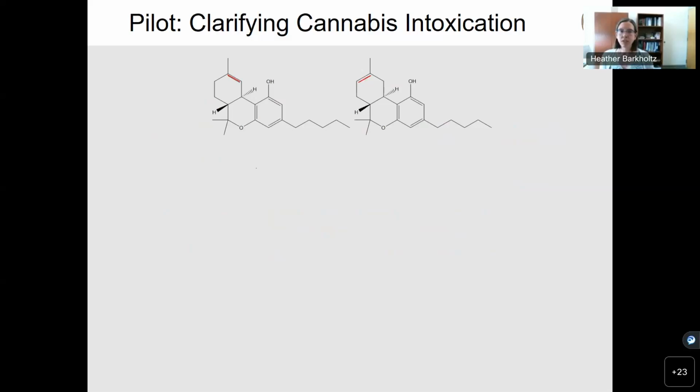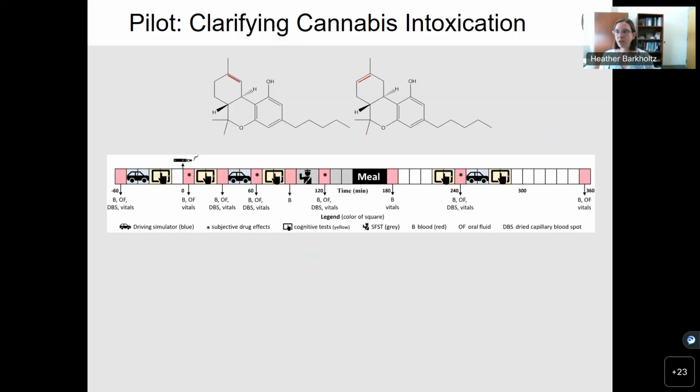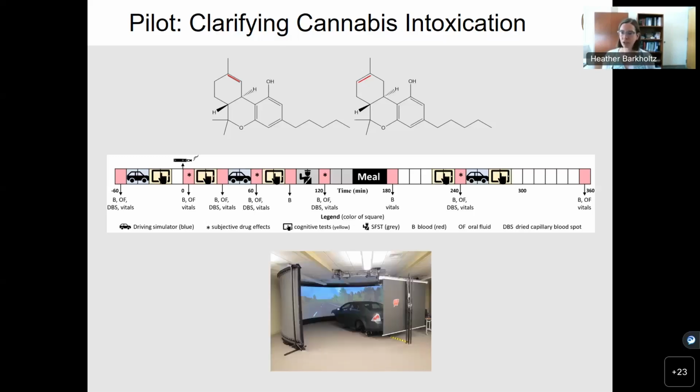Again, these are the chemical structures of delta-8 and delta-9. In our study, each study drug administration session includes a lot of different data collection, which I guess is why it's great to do the feasibility. We can see if we can pull this off. But we're going to collect a ton of biological specimens, including blood, oral fluid, dried blood spots, vitals. We're going to have a collaboration with the mechanical engineering faculty and do a driving simulator study using their full-scale driving simulator, a picture of which is here. We're doing some cognitive tests that are computer-based. We're inviting a drug recognition expert to come in and run them through a full evaluation just to see exactly how all of these different measures of impairment actually work.